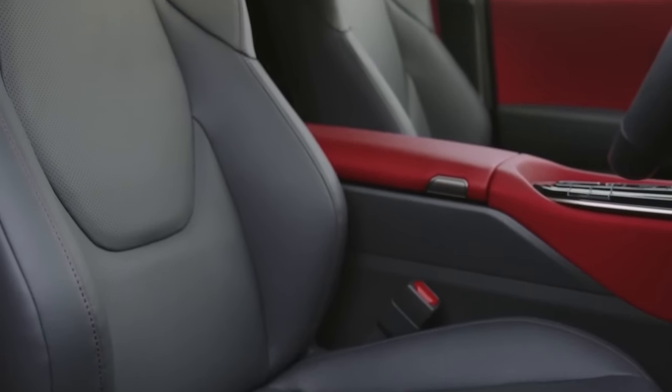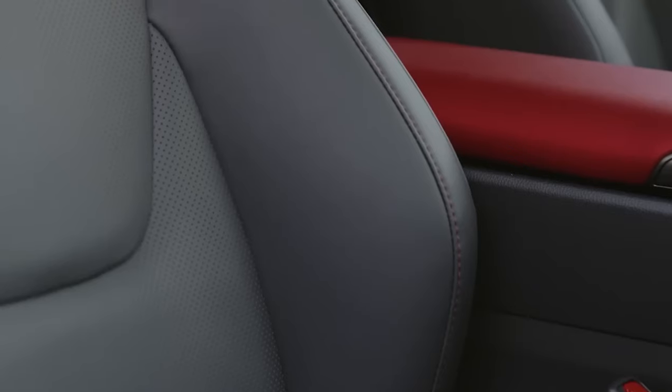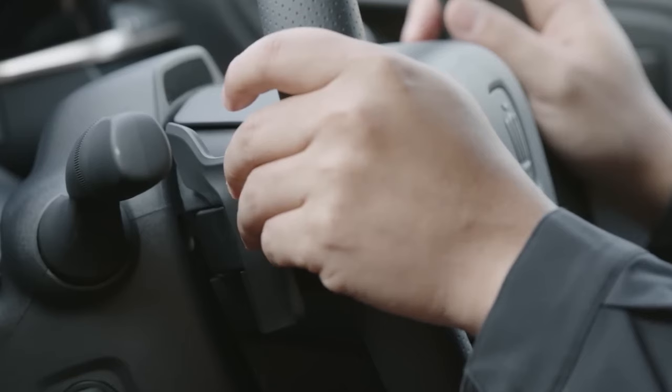Visually striking, the PHEV RS flaunts unique 21-inch black-finished wheels, red brake calipers, and exclusive PHEV badges. Inside, revel in the combination of black and red upholstery, with sport seats and red rear seat belts adding a touch of athleticism.